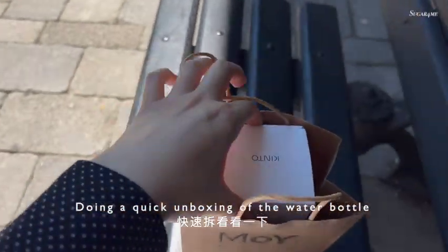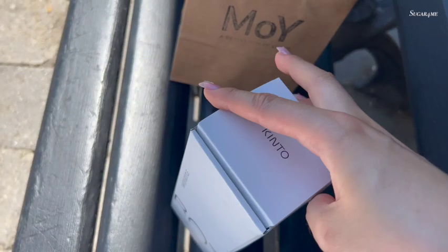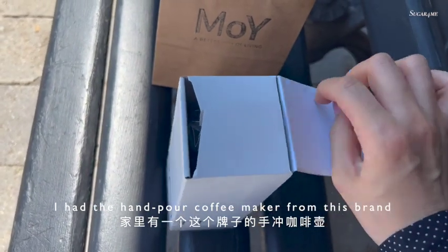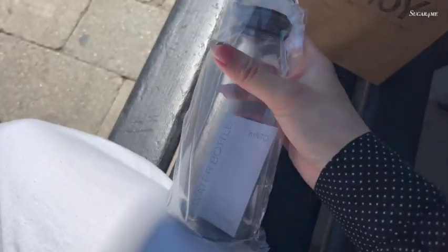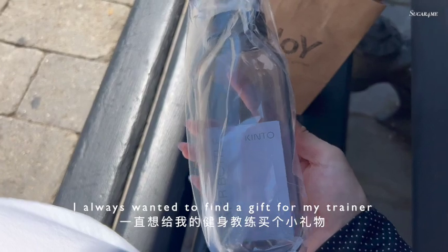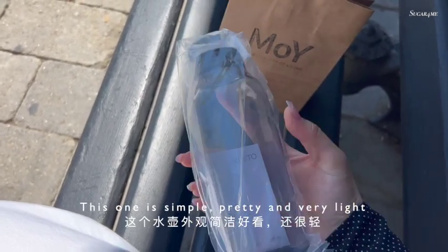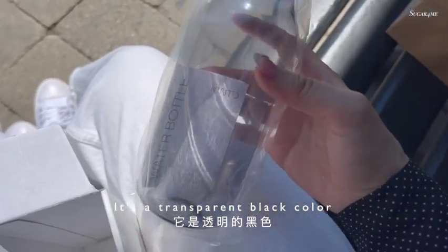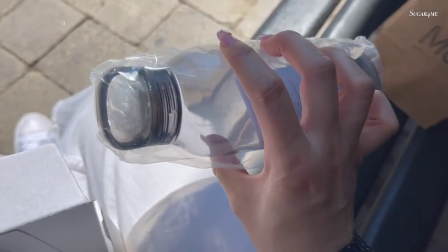I'm doing a quick unboxing of the water bottle that I just bought. I have the coffee maker, the hand pour coffee maker from this brand. I like it a lot. I always wanted to find a gift for my trainer at the gym. It's so pretty. It's simple, it's light. And it's actually a black color, but transparent, of course. So cute.